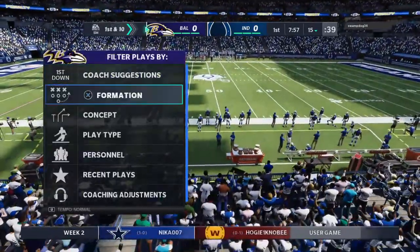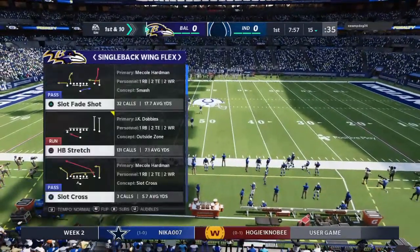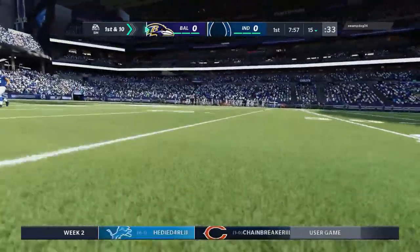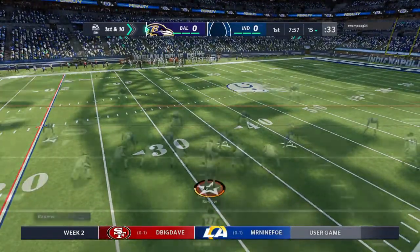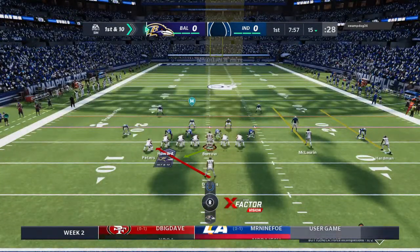Well, that holding call set him up with not great field position. Not at all when you tack on the penalty. But that field position after the return wasn't terrific. It's not a great starting field position as well. Line of scrimmage, the 15. It's 1st and 10.